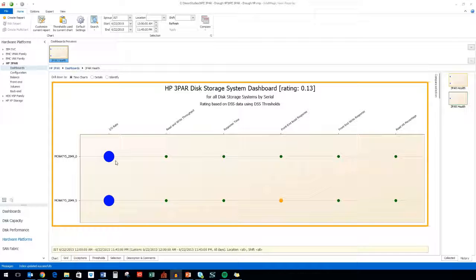Blue dots represent the relative I/O busyness, green dots represent areas of low availability risk, yellow dots represent some availability risk, and red indicates significant risk to availability due to performance constraints. Thresholds are determined based on various modeling techniques to provide a sensible starting point based on the storage configuration and the workloads.